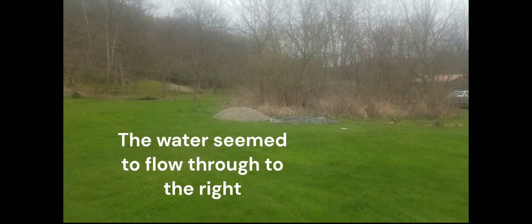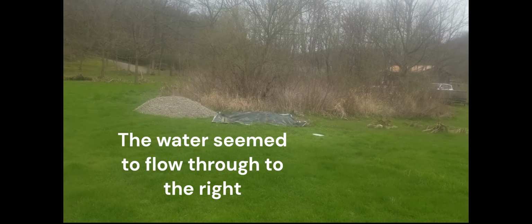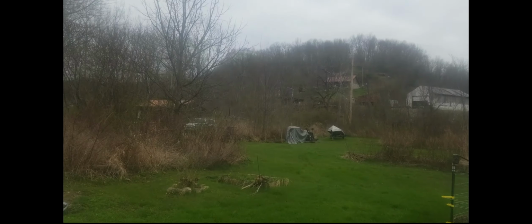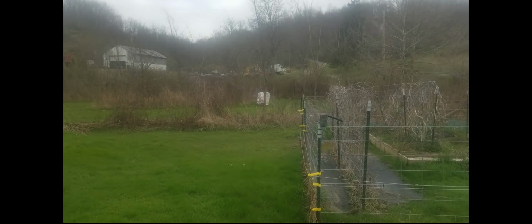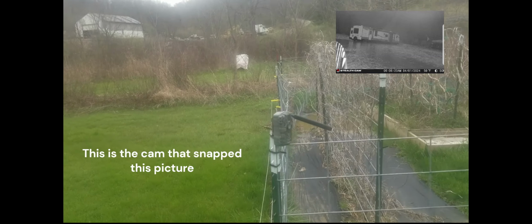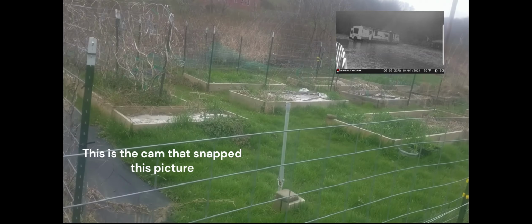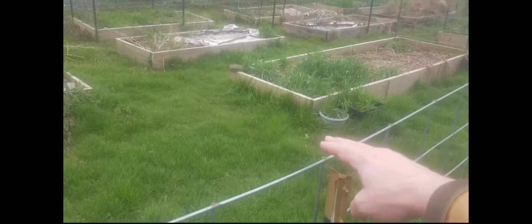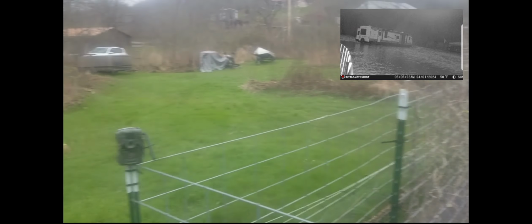The tarp that covered the soil next to it was moved. I was able to put that back. My grandson's things are undisturbed, so for the most part, here's the other camera. Batteries are dead on this one. So, and this camera, the fence, the last picture that was taken, this fence was blown in to the screen. That's how hard the wind was blowing. A big old puddle down there.